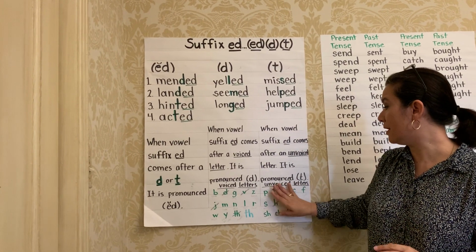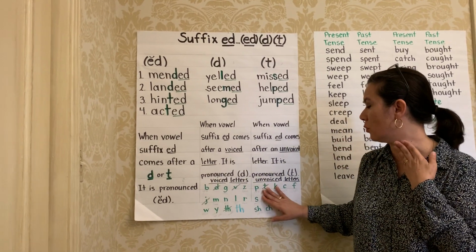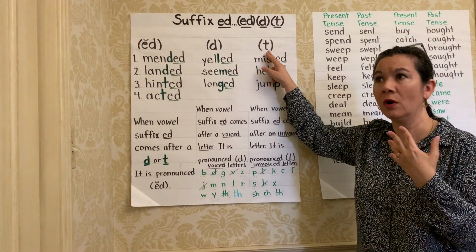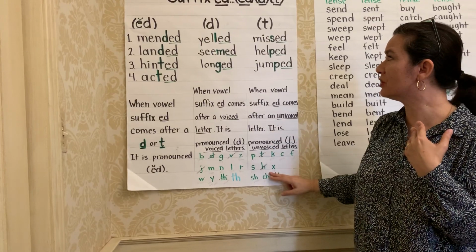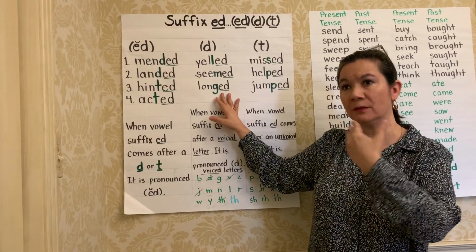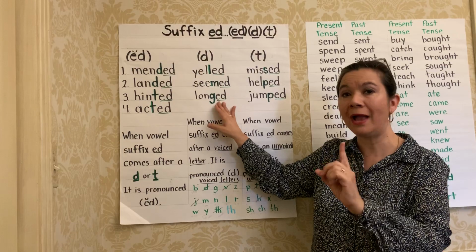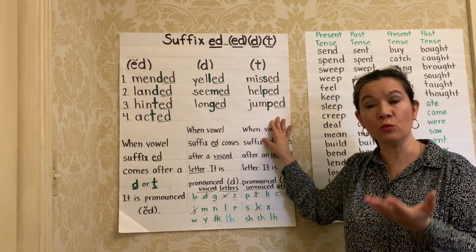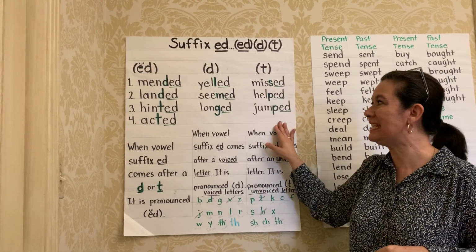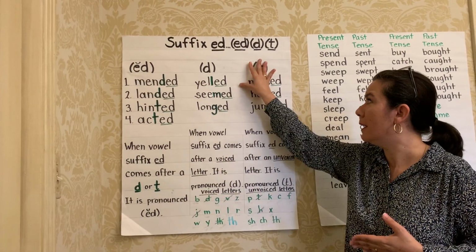Why? Because these letters are unvoiced. You say it with your breath, not your vocal cords. And if you notice, the T is also unvoiced. So that's the reason. Now, if I ever tell you a past tense word and it sounds like D, always write an ED. And if I ever tell you a word in the past tense and it sounds like T at the end, write an ED.